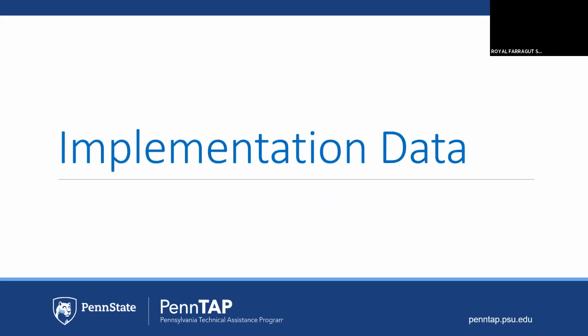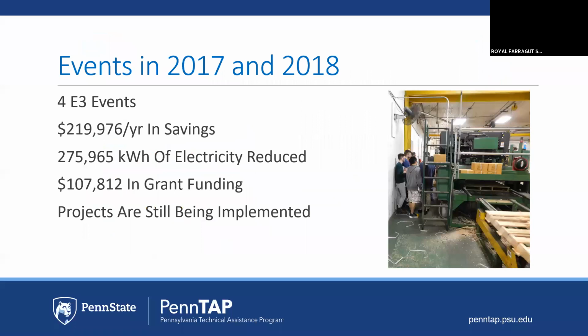And on that note, the case studies are completed, and now I'm going to go over some of the implementation data that PennTAP has had in the past 2 years of doing E3 audits. During 2017 and 2018, PennTAP completed 4 E3 events. 2 were in the northwestern section of the state, and 2 were in the northeastern section with NEPERC and Jerry. From the 4 assessments, we've seen savings of $200,000 per year already in cost savings, and a large part of this is 275 kilowatt hours per year of electricity saved from those projects.